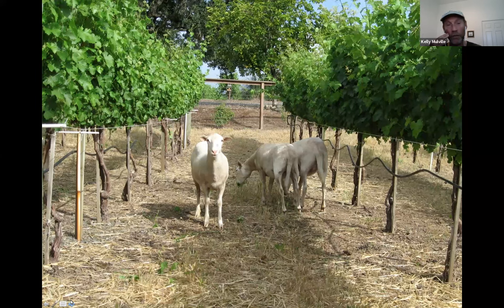Sheep are commonly grazed in vineyards in California during the non-growing season, which is our winter, which is also our wet season. And so that's when our cover crops and the native vegetation are growing well. It's basically, in a normal year, from say October through April. So I just simply set an offset wire on here that enabled me to graze the vines without damaging the fruit or the fruiting zone. And this was a trial I did probably about 12 years ago.